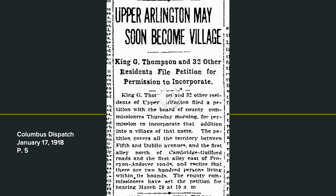Now, like I said, this development was a new idea for this area, and it took some time to plat it and pave the streets, get the infrastructure, and build homes. This is an article from 1918 when King Thompson and other residents filed to become an official village. And as you can see towards the end of the article, it says there are 200 persons living within its boundaries, and that the county commissioners are going to hear this petition on March 20th of 1918.